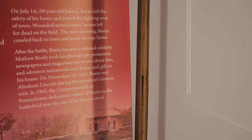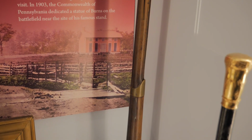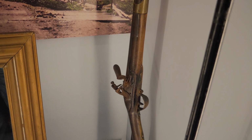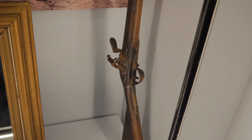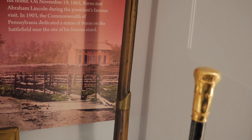Wow, this is something else to see. This is the same exact rifle he is pictured with. And this is the rifle he grabbed the morning of July the 1st and fought with. That is too cool to see in person.